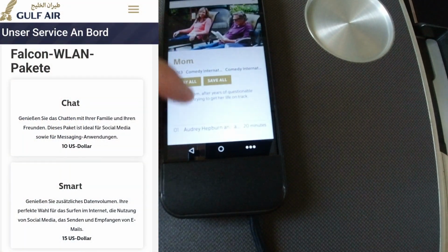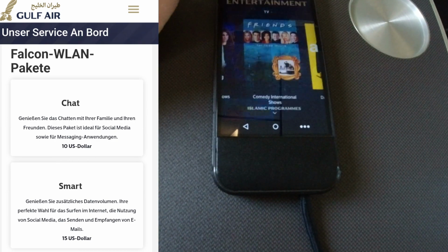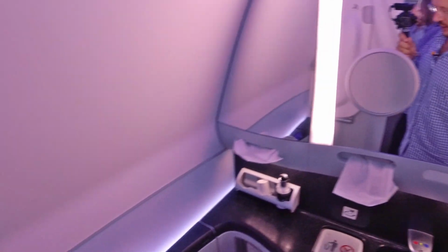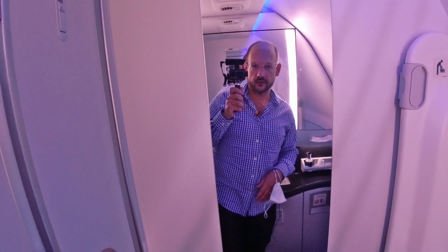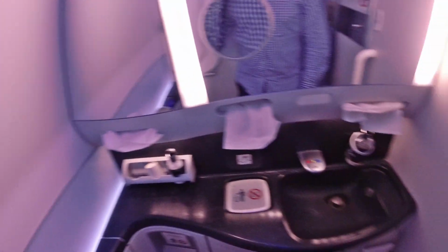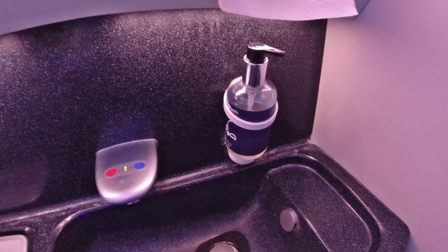There's also Wi-Fi on board, which is not free, but at $10 to $15 for the entire flight, it's not overpriced either. The lavatories are modern and quite nice, but not spectacular, and on my short flight they were sparkling clean and there was soap and hand cream.